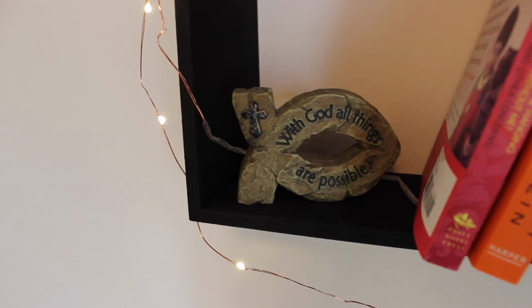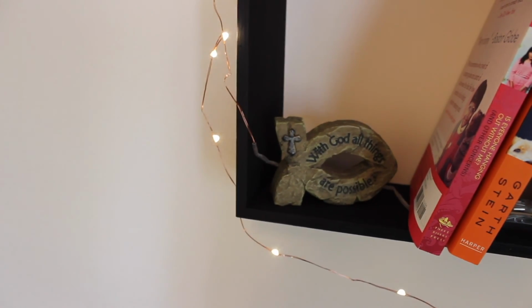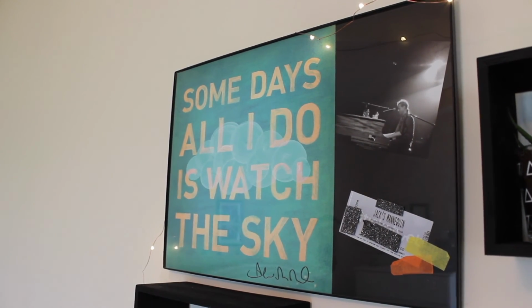Then I have a With God All Things Are Possible. I keep that there to remind me that if I'm stressed out, it's gonna be okay. Then I have my favorite piece probably in my entire apartment.